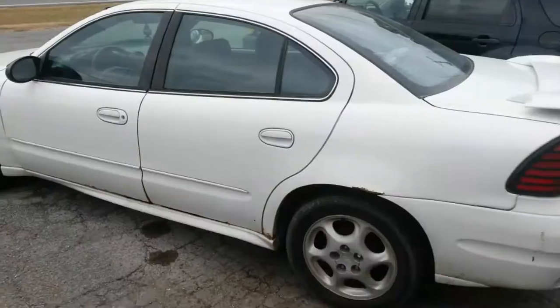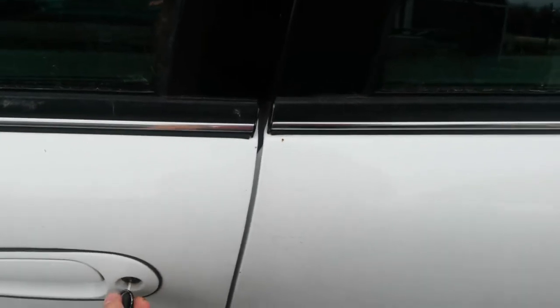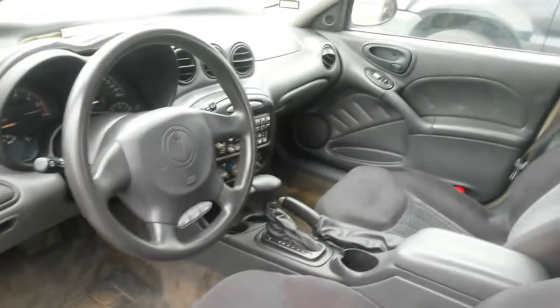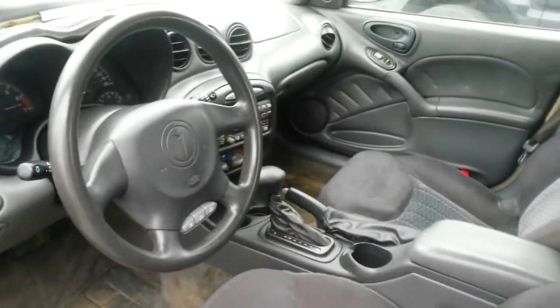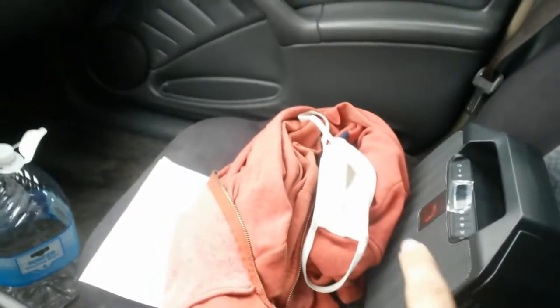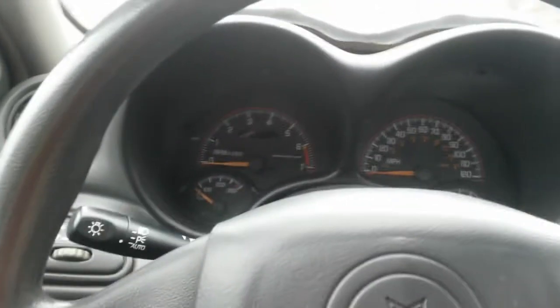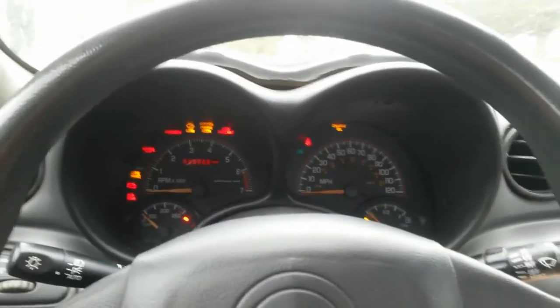So let's grab the Grand Am and head to the house and get this thing washed. Alright, here's the '03 Grand Am. Let's get it unlocked and get this thing to the house so we can get it washed up. Here's a quick look at the inside if you didn't see the other video, 3 Cars Repoed, so go check that video out. Alright, we got our radio and stuff. We're still rocking the radio we bought on the video of picking up the title.